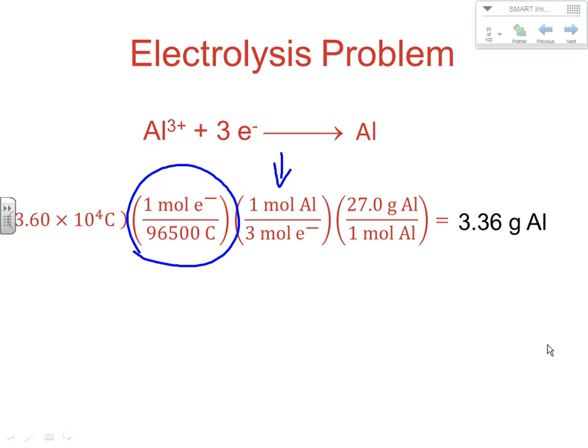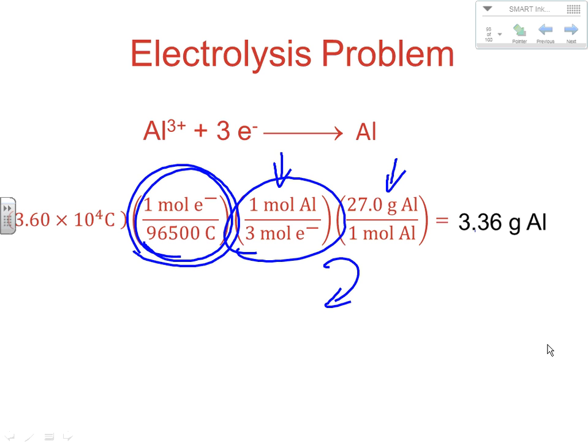Now, if they told us how much aluminum they plated and they wanted to know how long that would take, we just do the process in reverse. We start with our mass, and then we would use molar mass flipped to convert to moles. And then we would go from moles of aluminum, so this relationship here, once again, flipped to get to moles of electrons. And then we would use this flipped to go from moles of electrons to coulombs. And remember, that's a constant. It's on the AP constant sheet. Just got to look it up. And then that would give us how many coulombs.